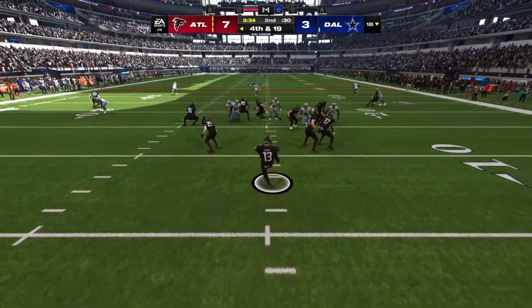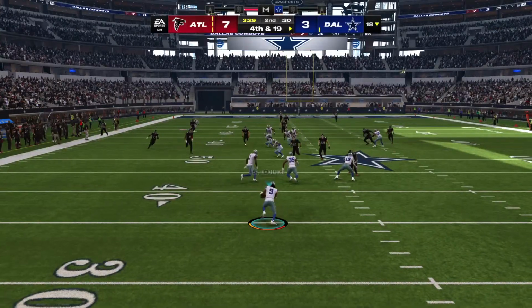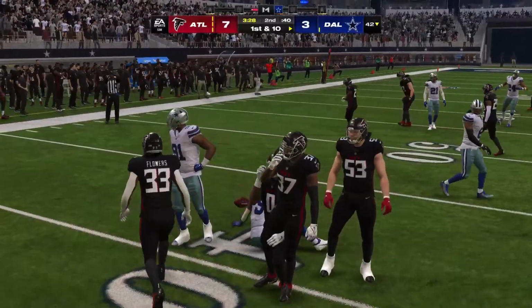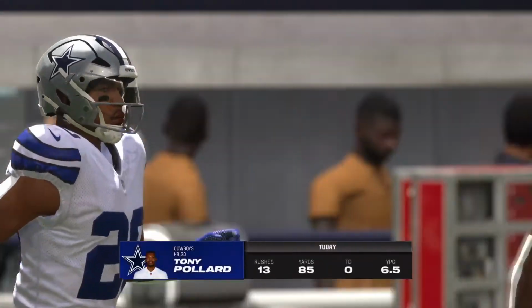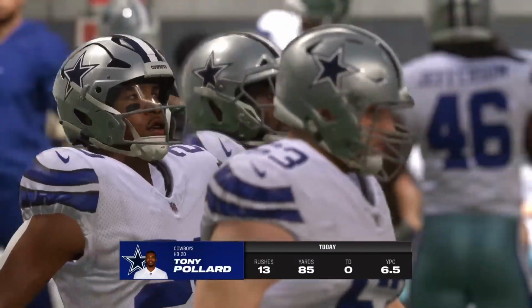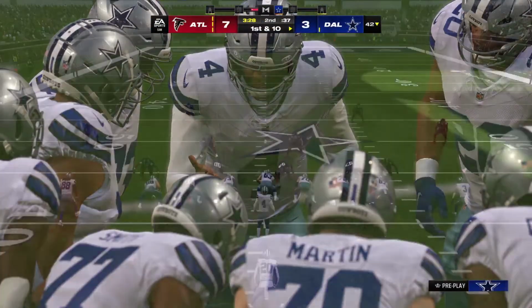And it's not a turnover, but doesn't it feel like one after grabbing the momentum with the defensive play? Yeah, and they had all that momentum after getting the football, and now zapped right back in the other direction. 42-yard punt, 6 on the return. And the Cowboys will take over the football with a 1st and 10. Tony Pollard and his Dallas teammates ready again on offense.